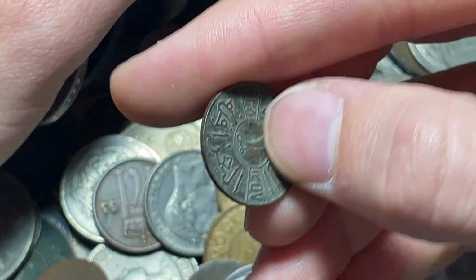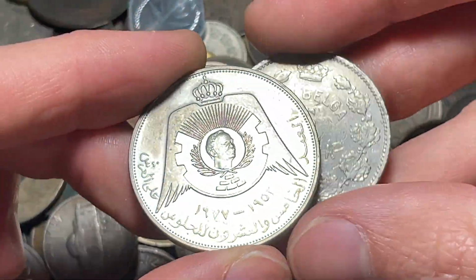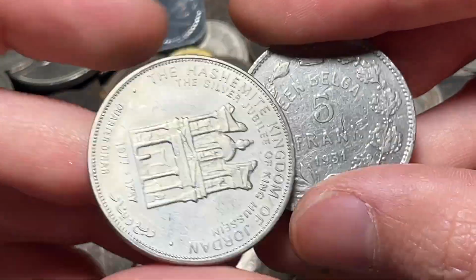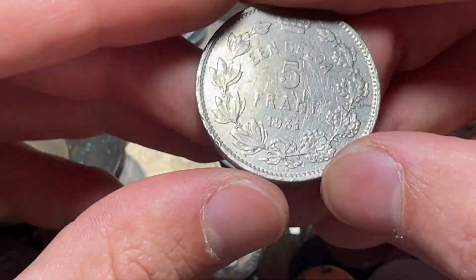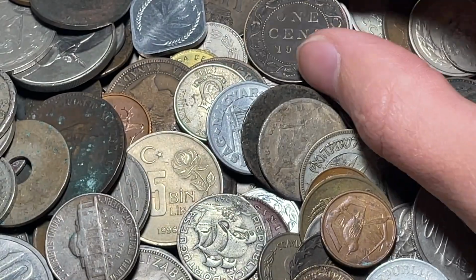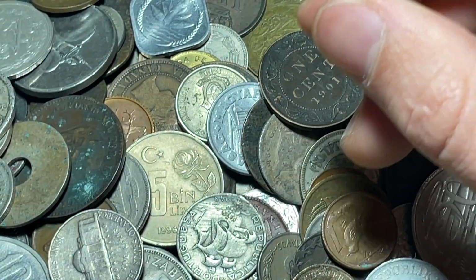We've got this interesting Iraqi coin, I believe. And then let's try to go, I'm going to speed up here. Or maybe not, because this one's also interesting. A Jordanian 1977 Hashemite Kingdom, 1931 Belgian 5 francs. We've got an 1890 Argentinian 1 centavo.